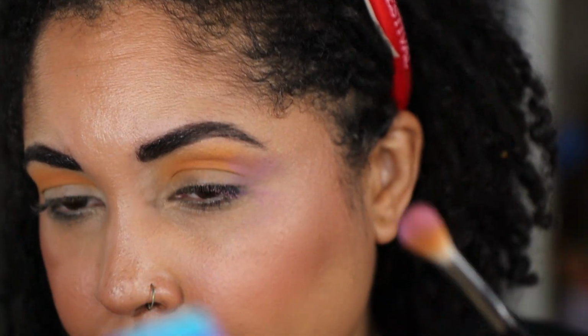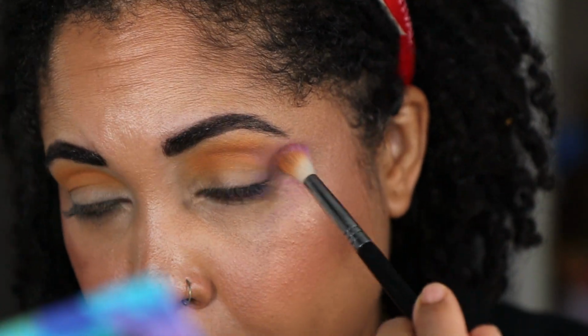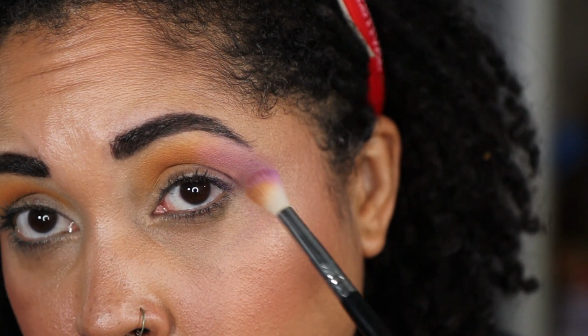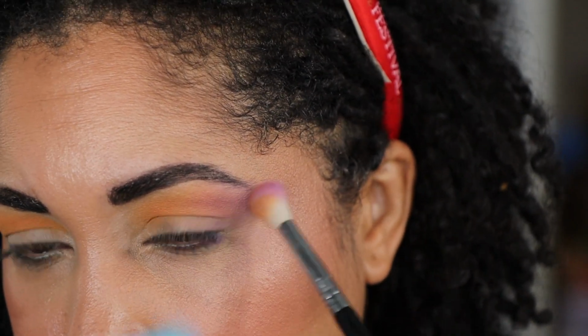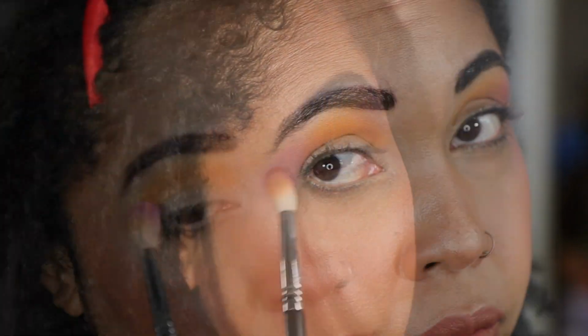Now I'm getting a little bit of fallout. I didn't really tap off my brush, so you might want to tap it off because these mattes are a little powdery, which is probably why they blend out so well. You can see I have a little fallout right here, and I'm gonna try to whisk it away. All right, so I'll tap my brush off this time and just try to create a bit of a gradient transition between the two shades. I think that actually looks pretty good. So I just want it to fade.